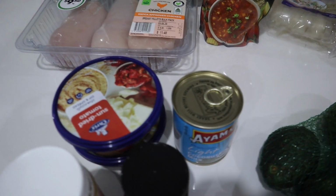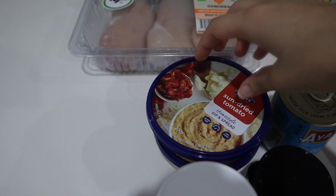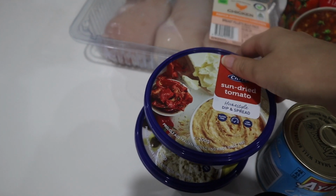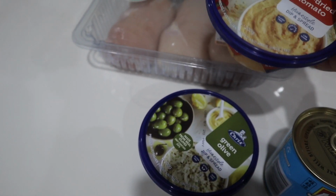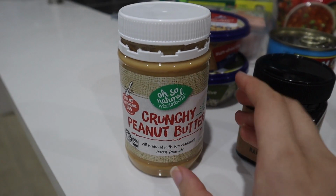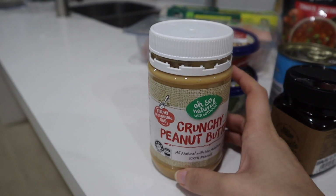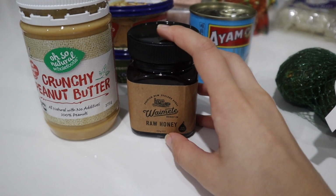Let's move along here. So here I've just got some dips. This is a sun-dried tomato dip for when I'm feeling fancy and I just want to have some cheese and dips with my wine. So I've got one with sun-dried tomato and the other one is green olive. Now here I've got 2 spreads. So one is a crunchy peanut butter. This is a healthy alternative to normal peanut butter. So I picked this up and I just had to pick up a staple, my natural raw honey.